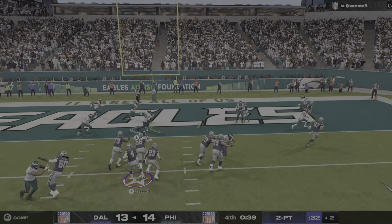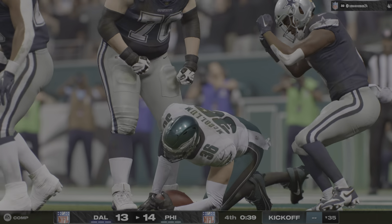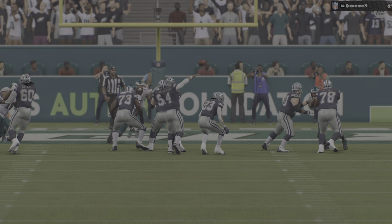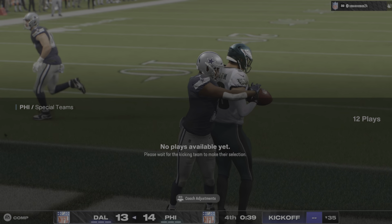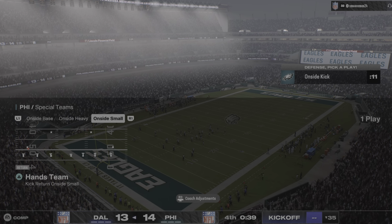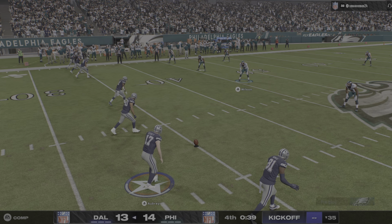Now Prescott. Oh, and that's going to sabotage their comeback plans. It is intercepted. So with just under 40 seconds to go, you figure this is going to need to bounce their way if they have any shot.